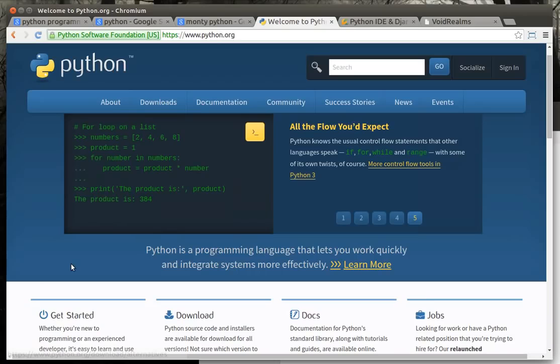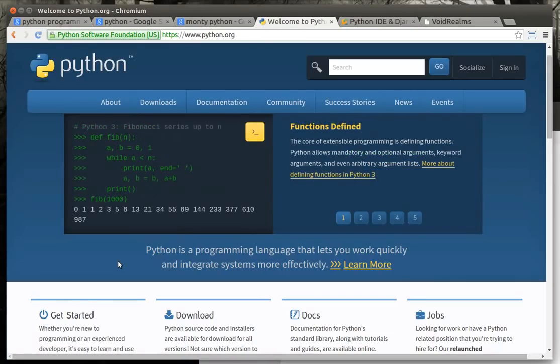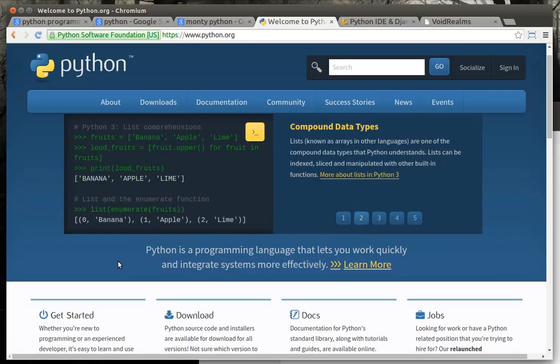Some things you should know about Python before we get started: they really say "batteries included" is kind of the lingo here for Python, and I've got to agree with it. It's very powerful and it's not very chatty. And what do I mean by chatty? Some languages you have to write hundreds of lines of code just to print something on the screen. Python, it's just dirt simple.